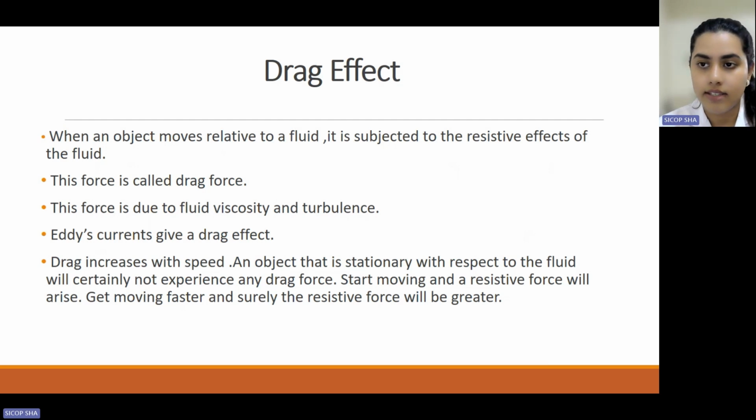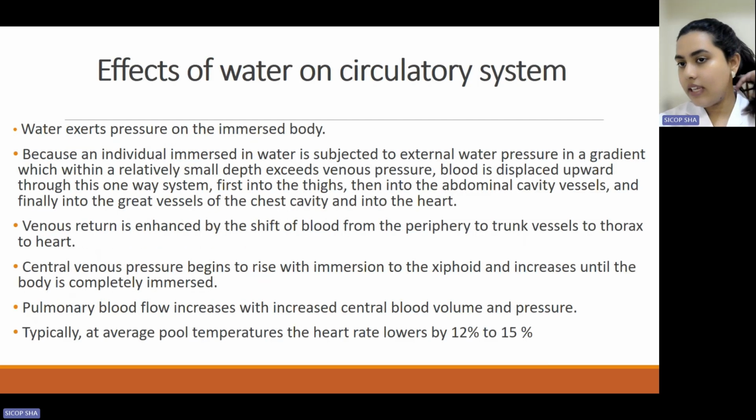Like I said, the drag effect will start as soon as you start moving, and as you get moving faster, surely the resistive forces will be greater. That was about the drag effect. Now we'll be seeing the effect of water on the different systems of our body.